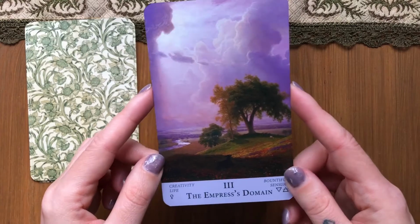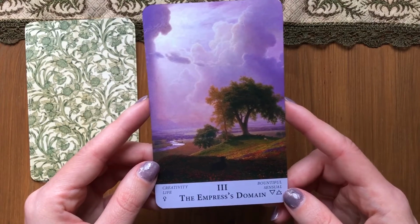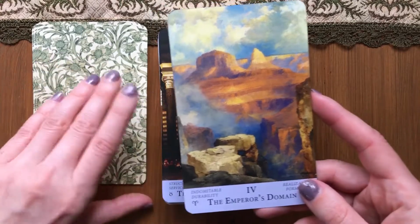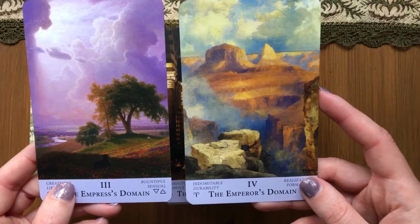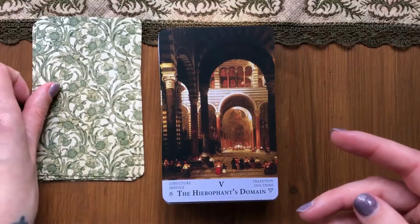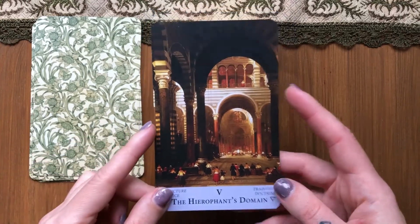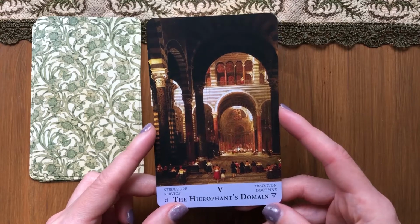Empress's domain. So it's not just the Empress, sorry. It's the Empress's domain. And yeah, I like this deck because there's not a lot of humans in it. The Emperor's domain. It looks more like the rocks and mountains compared to the lush fauna and just the garden and everything for the Empress. Really, really beautiful. The Hierophant's domain is a place where you feel small in a way. But sometimes that feeling is a good one, because you're reminded you're part of something bigger.